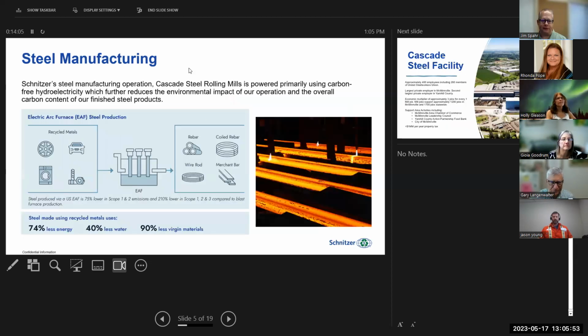Steel manufacturing. So going into a little bit more detail in that bottom right box, steel manufacturing. So we use electricity in an electric arc furnace to melt the recycled steel metals.